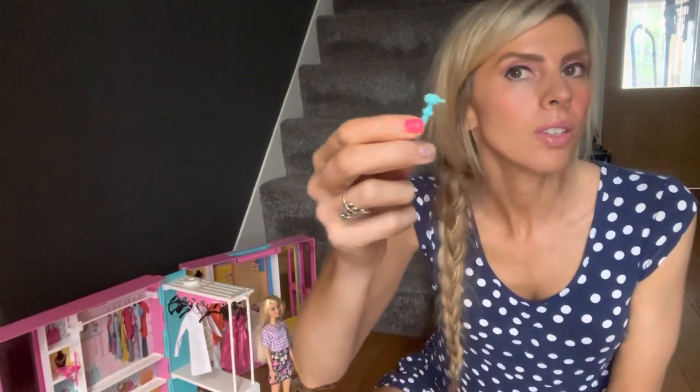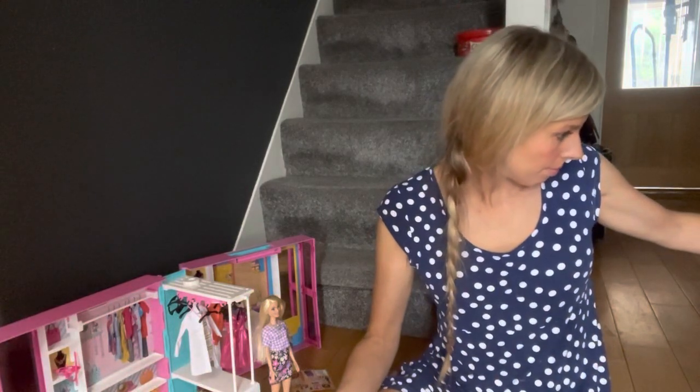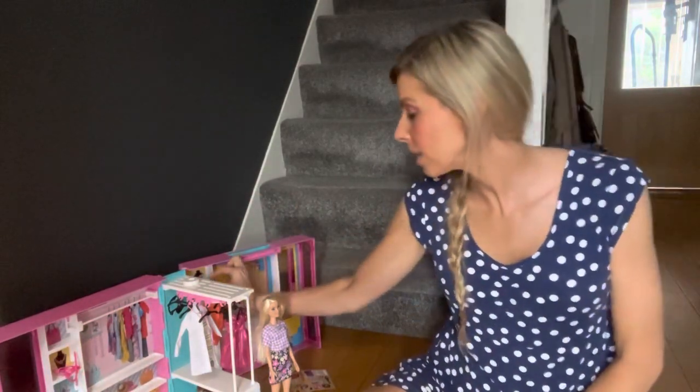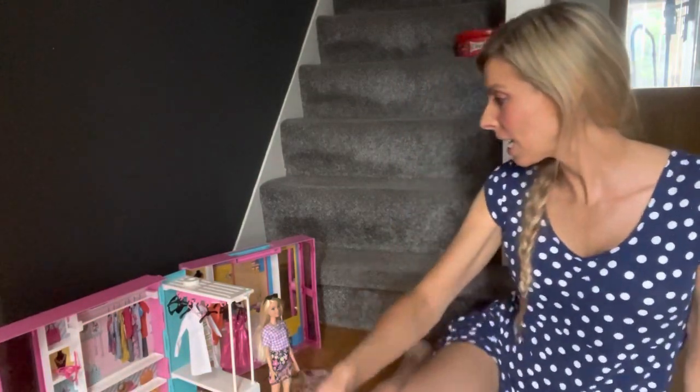Now what do you call that thing that you put in your ear when the doctor looks down your ears? Got one of those. It's definitely a doctor's coat, isn't it? Now on the picture, they've put that on the top shelf on this side. And the final thing is a pair of sunglasses, which in the picture is on Barbie's head. Like that. And that is everything actually that was in it.